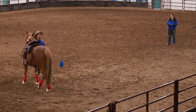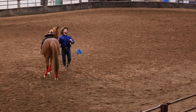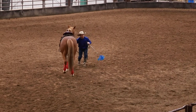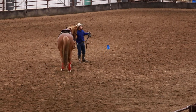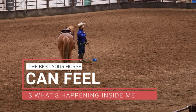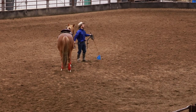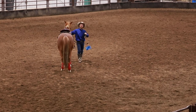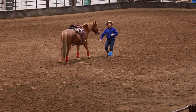So think that. Now, you see as I'm walking her here, as soon as she starts walking, whoop, back into tension. So I'm not pulling, there we go. I'm not pulling. I'm putting a feel in it. Now this is a challenging piece. The best your horse can feel is what's happening inside me. Oh, that sucks. Because we just much rather shuck responsibility. So when you pick up a feel, you have to be trying to give her a deal, okay? That deal has to be in you. And if that deal's not in you, the horses are going to struggle.